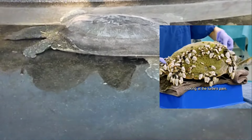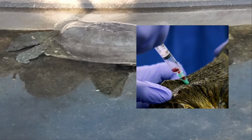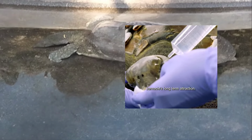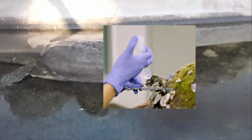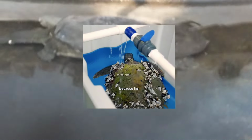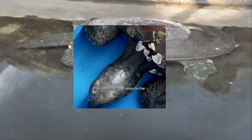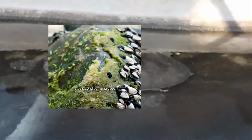Looking at the turtle's pain, the staff carried the turtle to the rescue table to examine it, but it doesn't look good due to the barnacles' long-term attachment. The turtle's eyes were swollen like copper bells. The crew rubs the turtle's eyes to reduce the swelling because his temperature is not up to par. The barnacles and moss on the turtle can't be treated right away. The poor turtle needs to recuperate for a while until its condition improves.